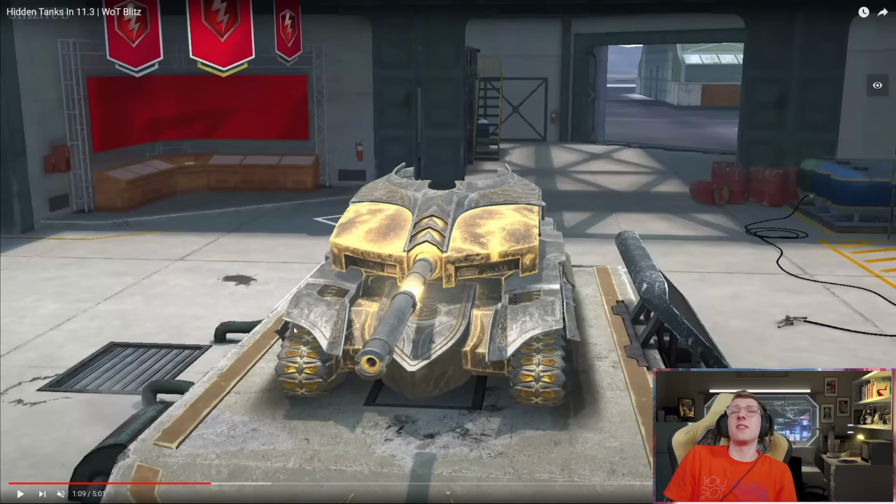I'm expecting this to be a heavy tank. It looks like a heavy, and it looks really sick. Like, honestly, this thing looks like a beast. I'm really, really hoping that it's going to feature good armor. It can't feature too good armor, though, or it'll be overpowered.